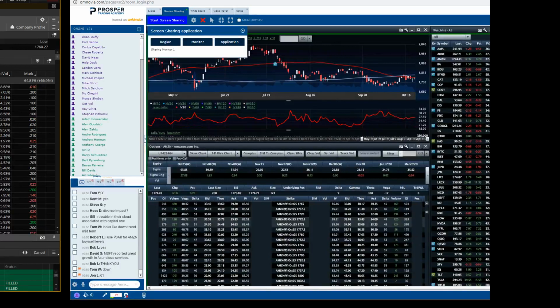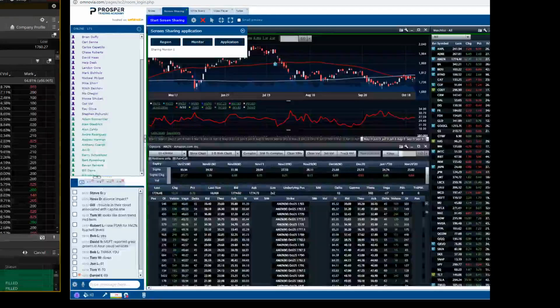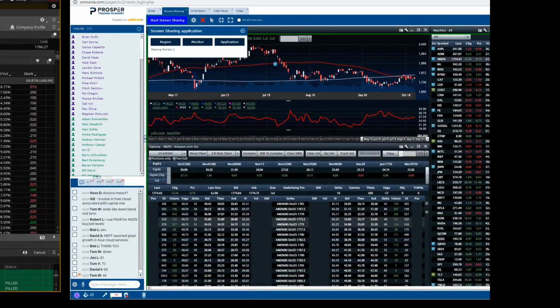Tom, why do you say down? Expected move doesn't measure direction. Expected move measures the magnitude of the move, not direction up or down. I mean, you may think it's going down, and that's fine, but that is not what the expected move measures. Does that make sense to you? I don't want you to just say okay. Does that make sense? You may have a bias that it's going down.